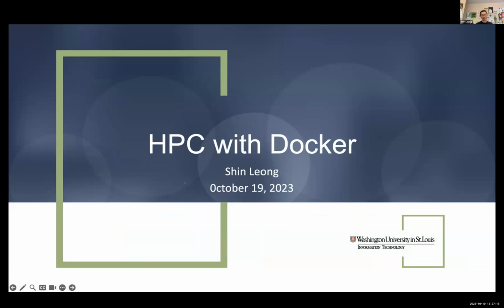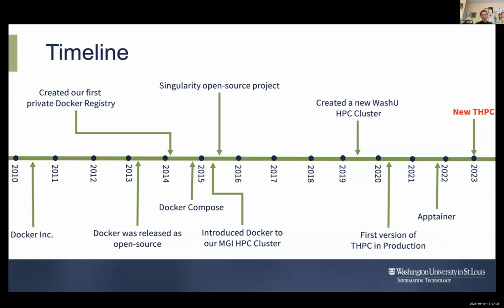My name is Xin Liang. I work for WashU, in the research infrastructure services. I'm the solution architect at the department. Thank you for inviting us to present over here. Today I'm going to present HPC with Docker.